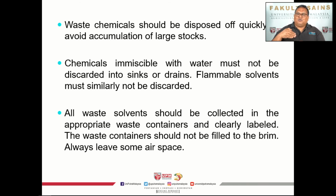So you have to monitor that. If it's getting too much, getting full, then you have to contact the safety officer, the chemical waste manager in our faculty, and arrange a time for it to be transferred from your lab to the chemical waste store. Any chemicals immiscible with water must not be discarded into the sink or drains. Flammable solvent must certainly not be discarded either.